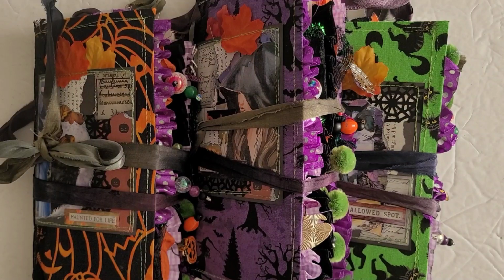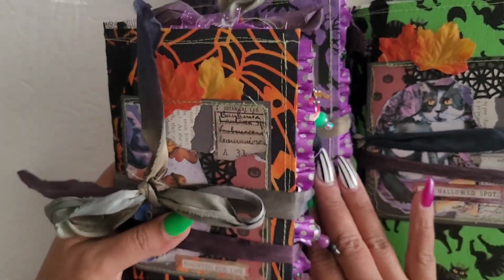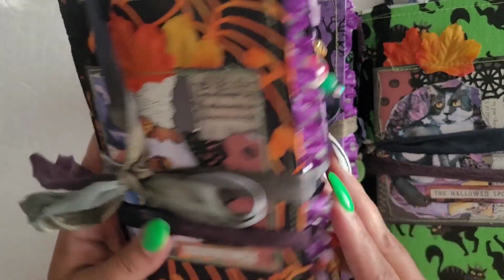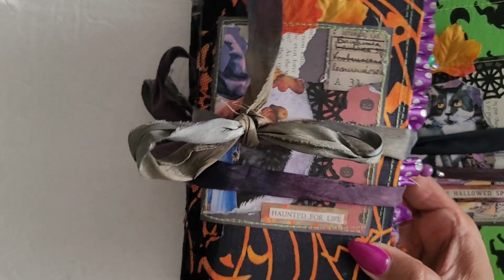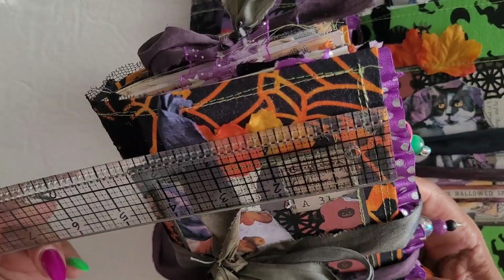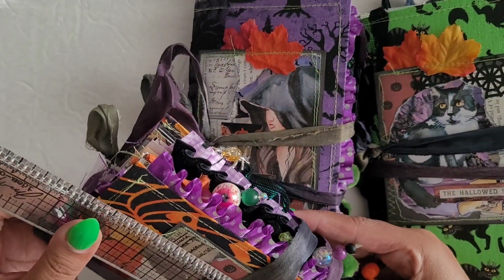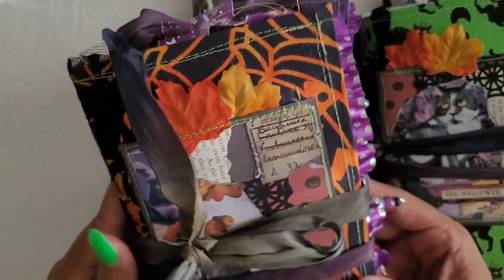Today I am here to share another little set of Halloween journals that I made with you, so let's go ahead and get started. Okay friends, I haven't made one of these for a little while, but the Traveler's Notebook size. This is actually maybe a little bit bigger than a Traveler's Notebook on the width, just because it's so fluffy. So it is about 4.5 inches rather than the usual 4 1/4 by almost 8.5. So it's just over 8 1/4.